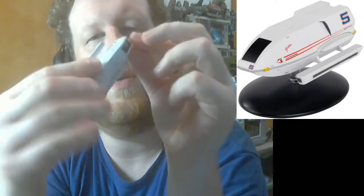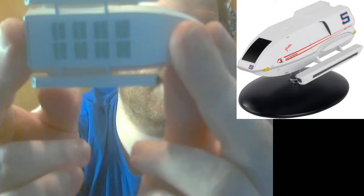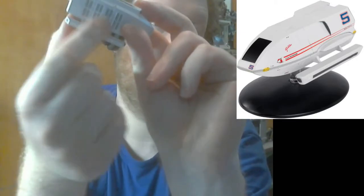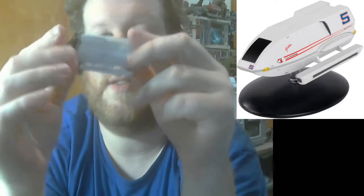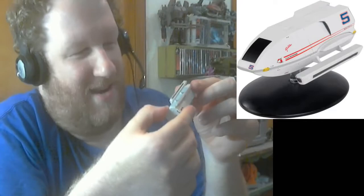I thought there was a window underneath, and then the bottom, the anti-gravs that you can see when they land the shuttle on Shakari. You can see those are alternating back and forth. That poor movie had so many things going against it. It's kind of tragic.